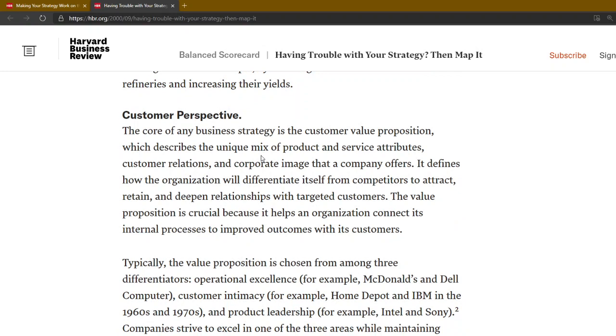Customer perspective. The core of any business strategy is the customer value proposition, which describes the unique mix of product and service attributes, customer relations, and corporate image that a company offers.